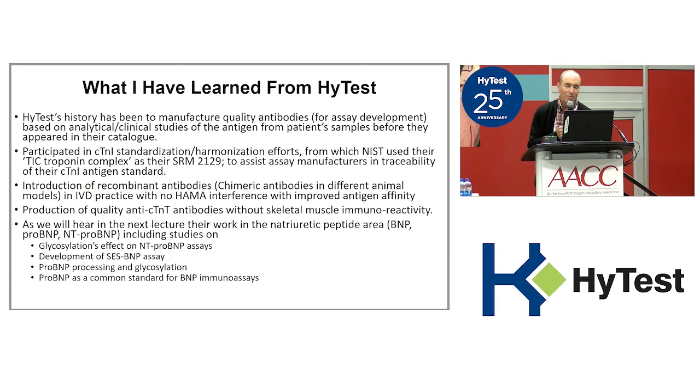So my final two slides: what I have learned from HyTest in my time before I joined as a board of director, as well as in my current position here. The history of their manufacturing of quality antibodies is as good as any manufacturer out there. It's based on good analytical clinical studies of the antigen that's found in patients' blood, and therefore they have an unmet need to move forward in what they do. Their standard materials were used by the NIST, the National Institute of Standards and Technology, as the standard reference material 2129 when there were AACC groups to help harmonize and get traceability for all assays.